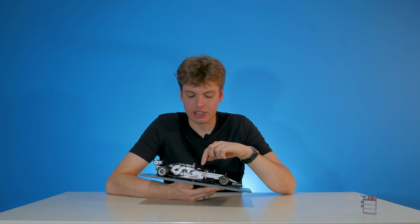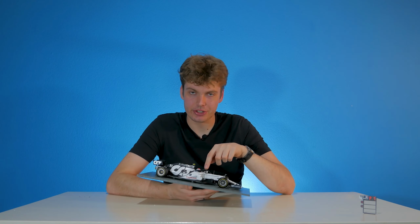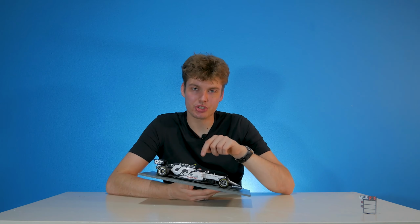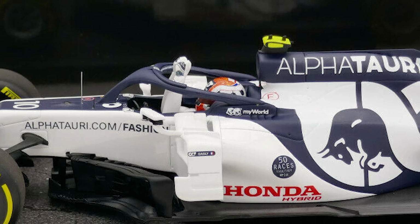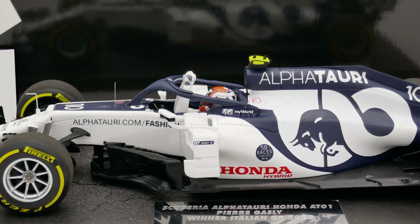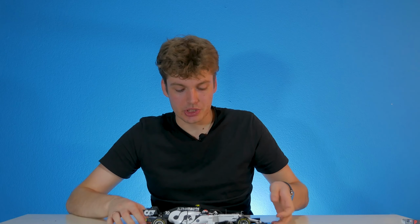This is the reason why I think maybe Minichamps has done this car a little bit more justice than the Spark version, because you can see Gasly basically in a pose celebrating his win, you know, like that. And I think, in my humble opinion, Spark could play around a little bit more with their driver poses. Maybe sometimes even have a figurine outside the car. Basically, with the most latest releases of Spark, the figurines are pretty static, holding the wheel like that, you know, like full-on racing. But that's just my 2 cents on that. Anyway, continue with the car.